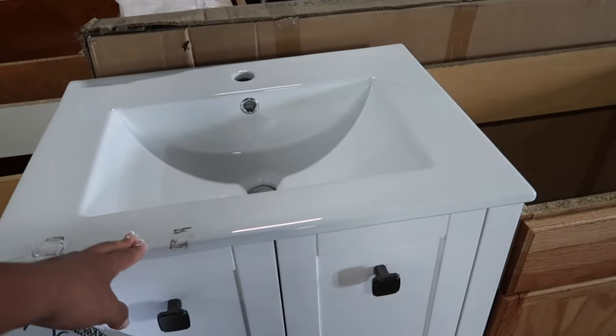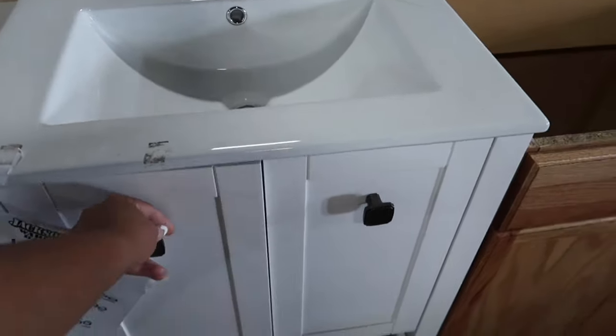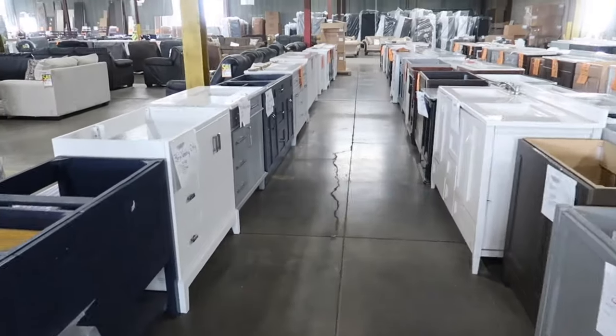This one's cute. It's hard to find one that's what you want and the vibe you want, you know? This one's $300. Let's see what else they have here.